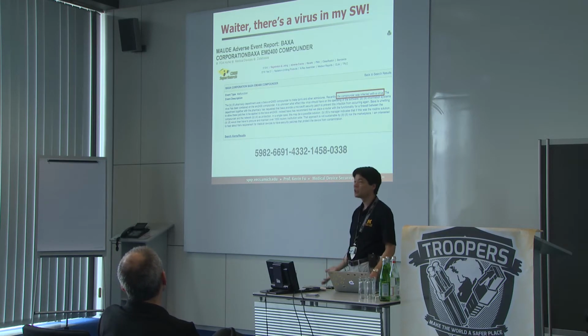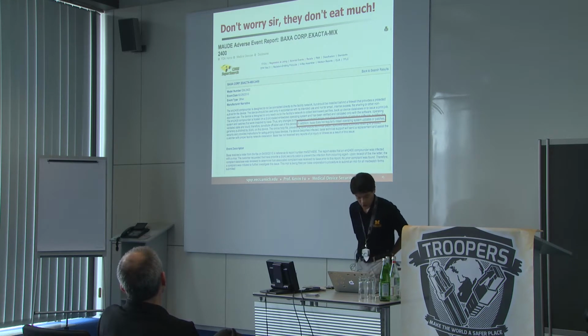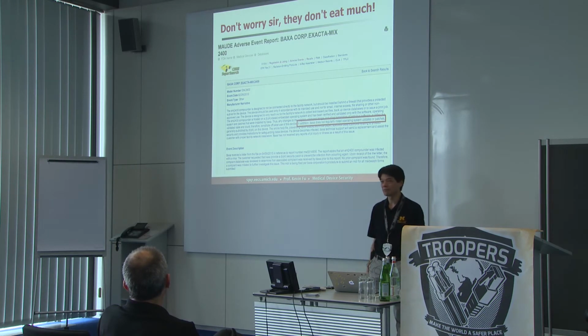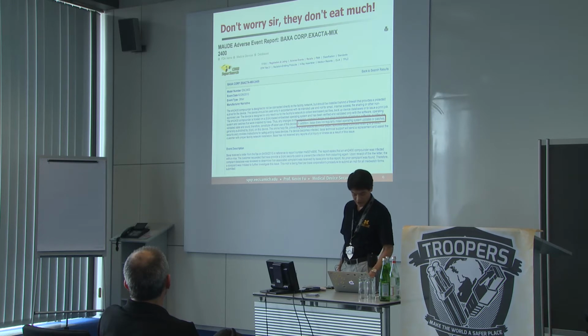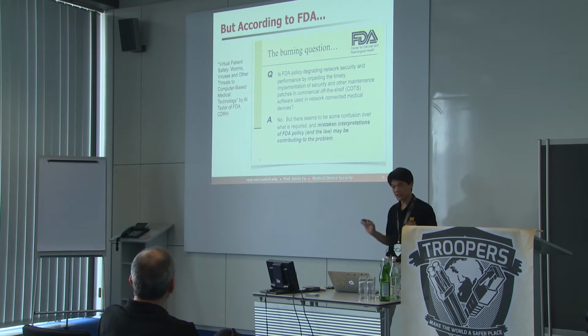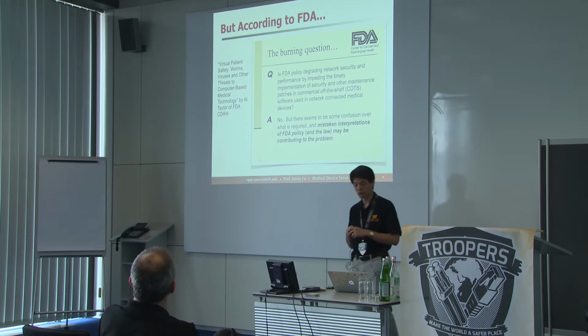So this compounder runs Windows XP Embedded. It got infected with the virus, and the response from the manufacturer was, we do not regularly install operating system updates or patches. That's their policy. And this really confused me. And actually a lot of manufacturers still to this day say that they don't offer patches or software updates, and they usually cite some arcane, non-existent FDA rule.